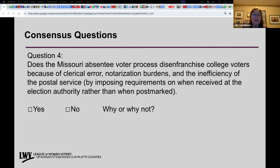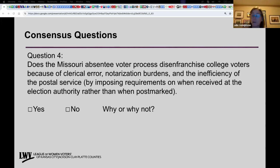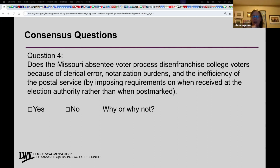And finally, given what we know about absentee voter processes in Missouri, should this be, oh, I'm sorry, I was going to ask if it should be deleted because we worded it another way in the next slide. Okay. Question: Does the Missouri absentee voter process disenfranchise college voters because of clerical error, notarization burdens, and the efficiency of the Postal Service by imposing requirements of when received at the election authority rather than postmarked? Yes or no, and why or why not? Oh, okay. So we got 2 questions here. Right, and it's the same thing, but it was worded 2 different ways, and so I don't know which slide we need to use.